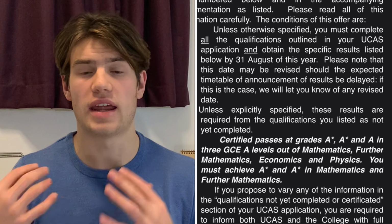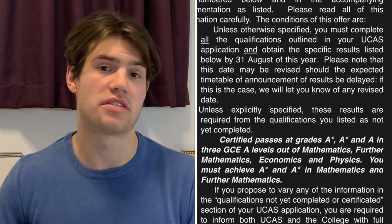As you saw before, 87% of successful candidates went on to achieve at least 3 A stars. But you may be happy to know 3 A stars is not what's required to get in here. Again, this may slightly vary by college, but the vast majority of offers will be 2 A stars and an A, with an A star in A-Level Maths. Although, as you saw, 87% of successful candidates got 3 A stars, so in terms of your predicted grades, it's quite important to get these as all A stars. If you're interested in my offer, it was contingent on me getting 2 A stars and an A, with both A stars being in Maths and Further Maths.